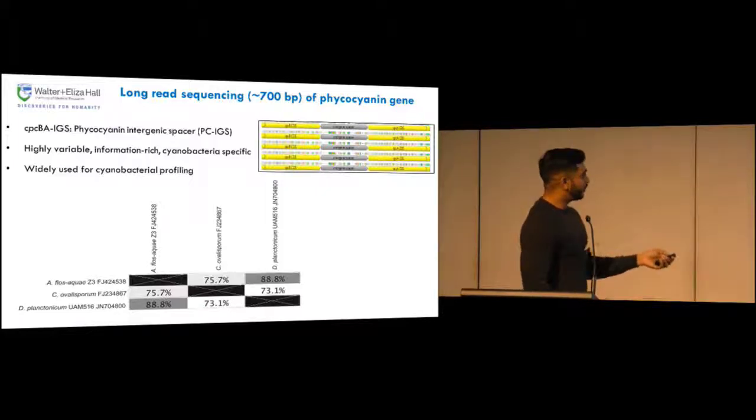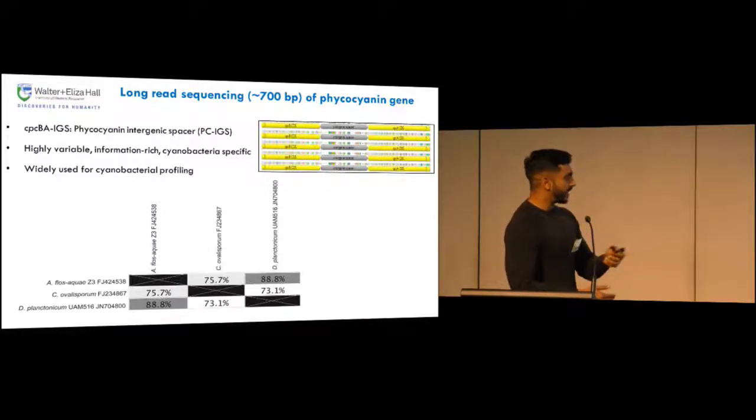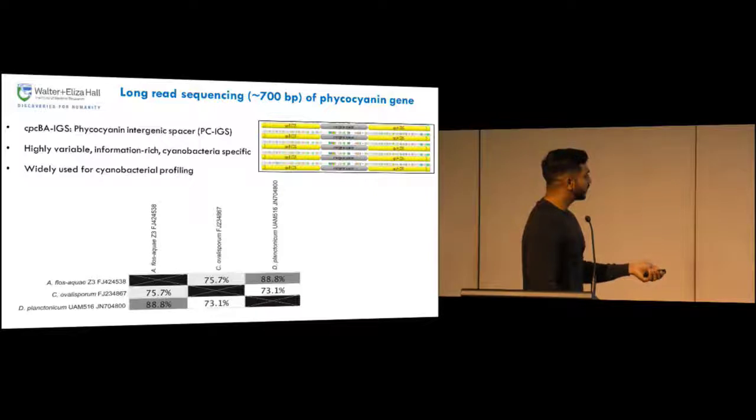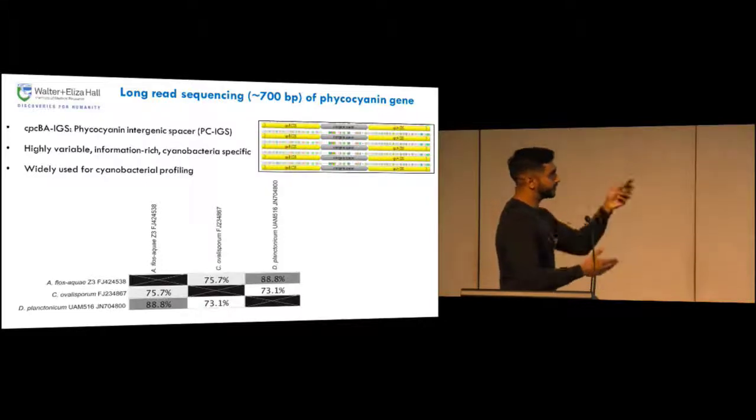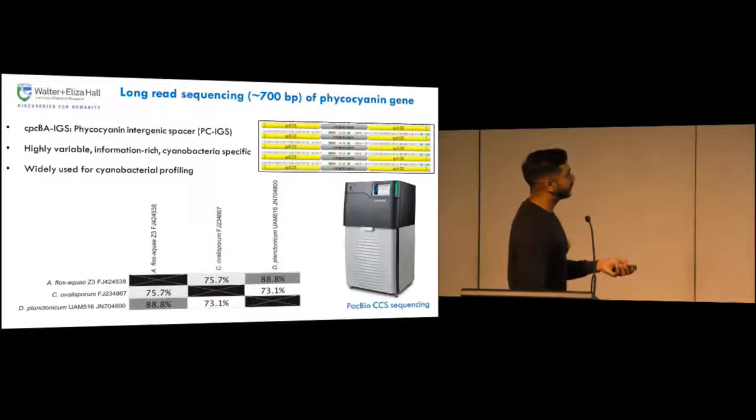So before moving on to PCR amplification, what we could see here is that Chrysosporum ovulisporum is 75.7% identical to Dolichospermum planktonicum, and Aphanizomenon is almost 88.8% identical. So you can clearly differentiate all these different species by amplifying the phycocyanin gene. We did this using the PacBio circular consensus sequencing method.